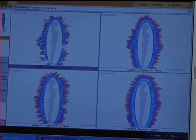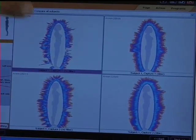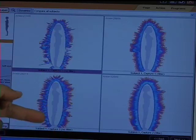And here from 21,000 in area, it has increased to 29,000. So this is significant because it's greater than the 10% value. Plus at the same time, it is also filling out areas that are depleted.